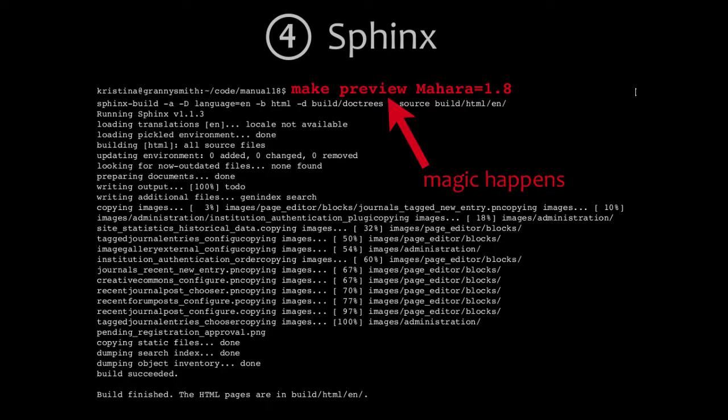And now Sphinx comes into play, because once you have Sphinx installed, all you need to do is type in the command make HTML, make LaTeX PDF, or make EPUB, and whoops-de-whoops, your documentation is there. You can see, though, that I'm using a different command. I'm using make preview Mahara equals 1.8, and I'll come back to that in a little bit, because a little more magic happens right during that command. As you can see just in the line below, it also looks into languages, so we are going to translate our documentation.